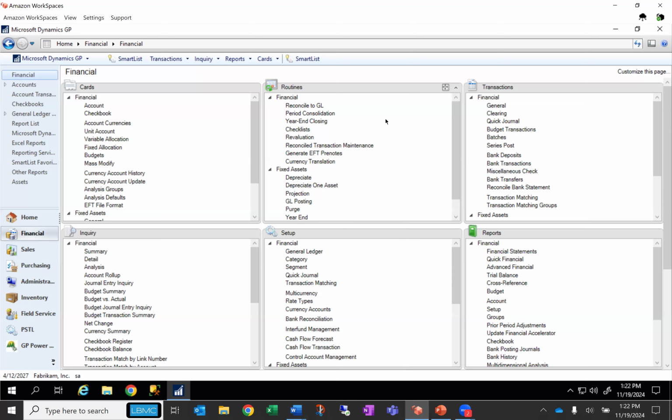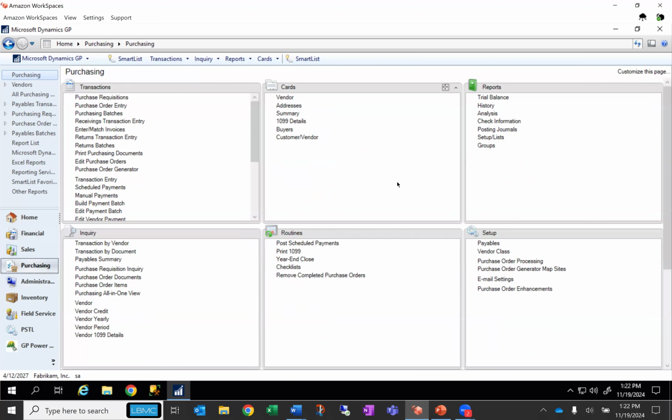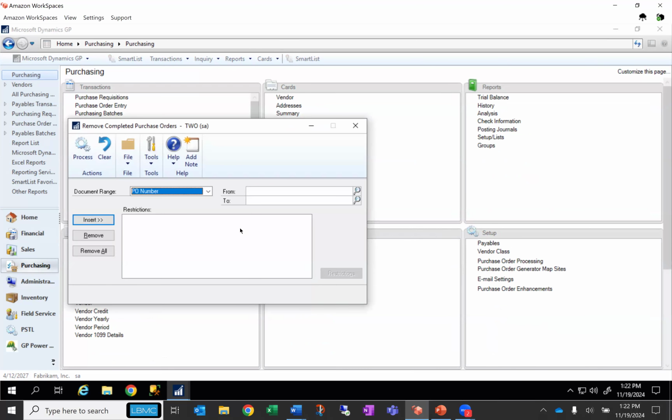So I'm going to the purchasing area page in the, let's see, routines section, and I'm doing the remove completed purchase orders. Now you have a variety of ways to be able to move these to history. These are for completed purchase orders, which means that they've been received, they've been invoiced, invoice matched, and are truly complete. So you can do it based on a document number range. You can also do it by a document date range. In some cases, people might do this based on the first 6 months of the last year.